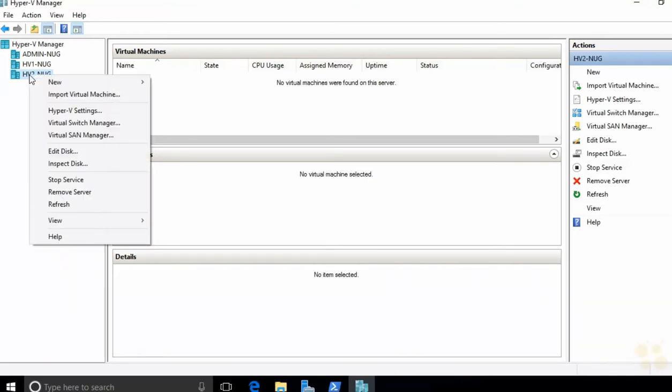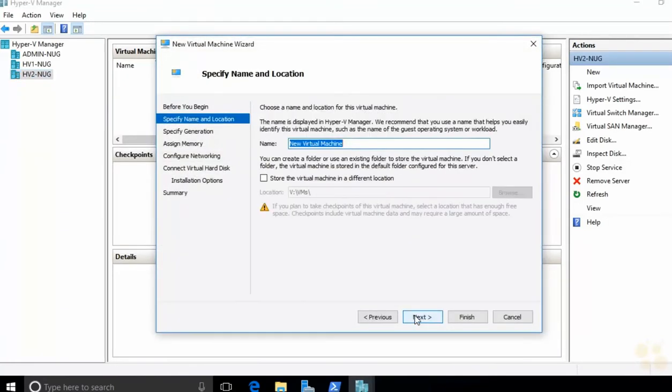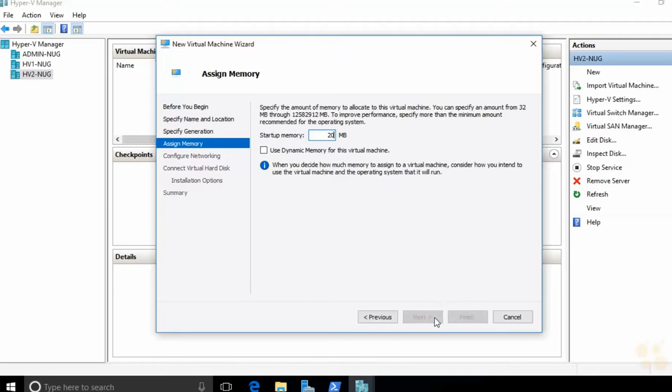I'm going to right-click on HV2 NUG, head over to New, Create Virtual Machine, hit Next here at the opening screen. Let's call this one LNX-NUG. Everything else is good. Hit Next. We're going to make this one a Generation 2 machine because it is supported, and choose Next. Memory here, let's also give this one 2 gigs there.